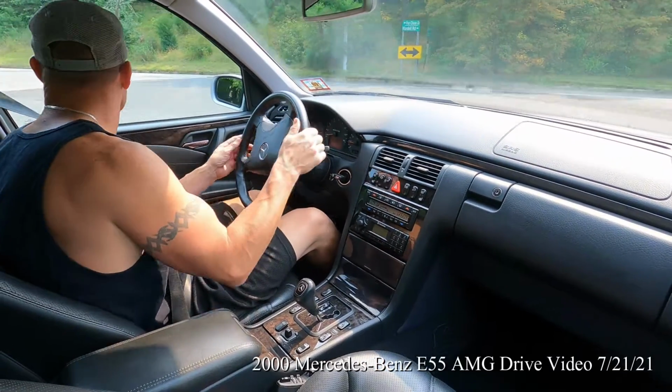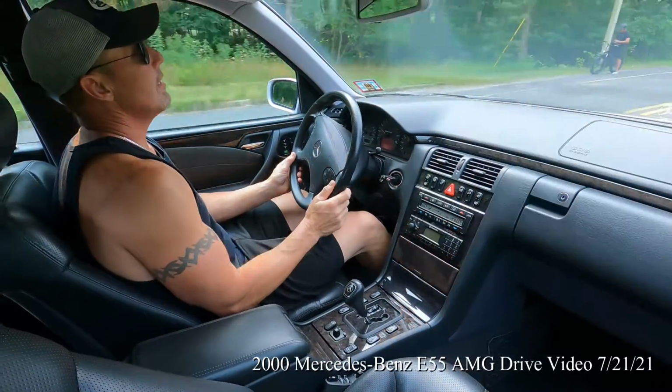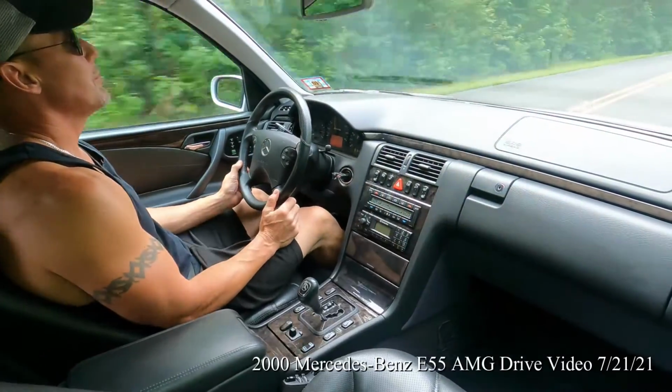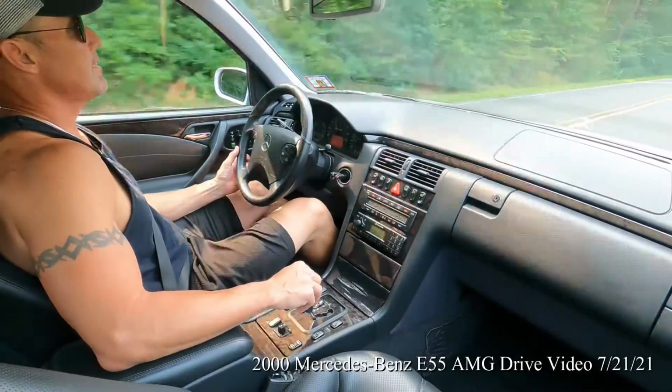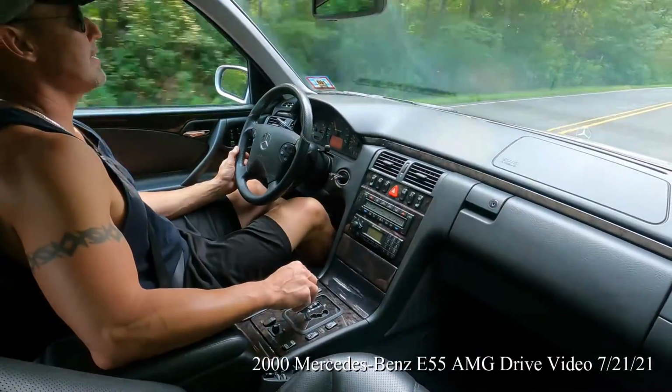This is a car that I personally would absolutely love to daily drive. More than enough power for me. You can see the suspension's nice and tight. The steering has no play in it.